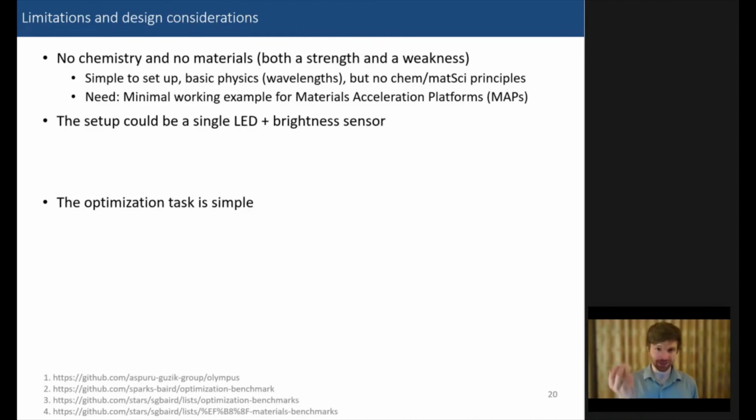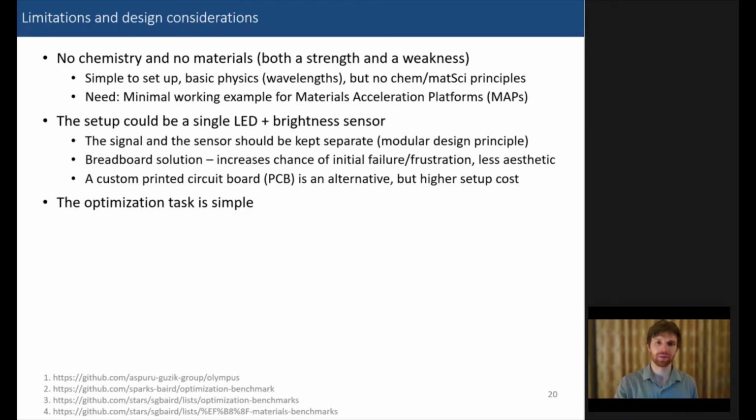And there's also the argument that this setup could be a single LED and a single brightness sensor. However, there weren't really any existing solutions that just had a board with a single LED. We could use a breadboard, but that increases the chance of initial failure and frustration, and is less aesthetic. Now we could use a custom printed circuit board, but that is a higher setup cost, harder for people to repeat and source, and there's a cost associated with these custom prototypes.